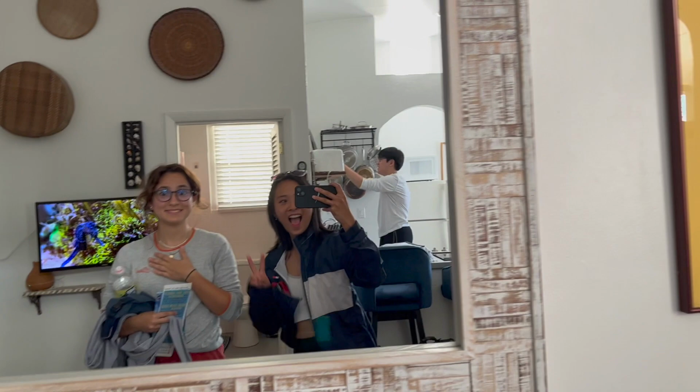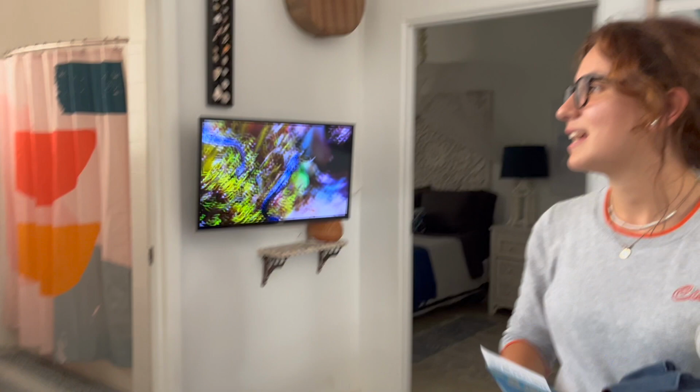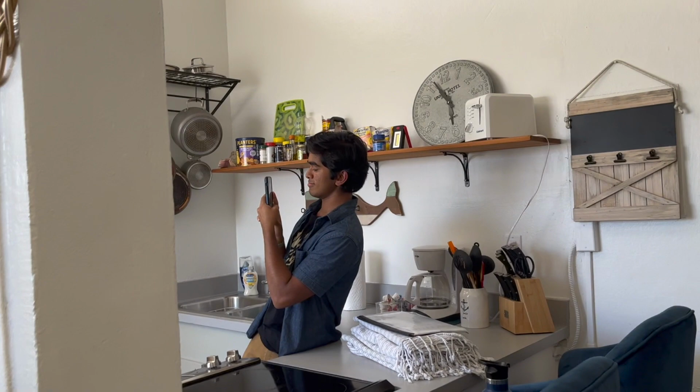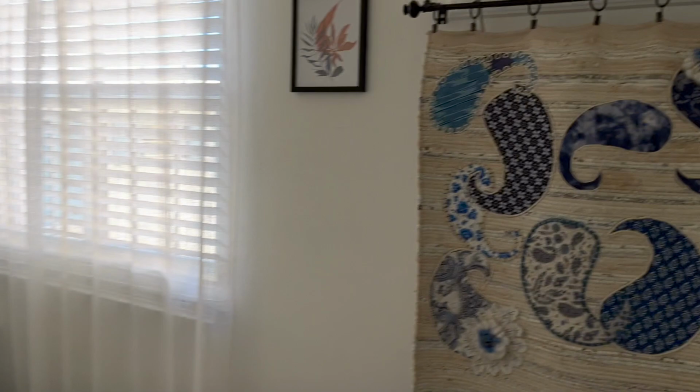So nice. So here's the kitchen. The kitchen is open to the bathroom, which is nice too. The loft. Dude, also Sam, your head. They've got very interesting architecture right there. But here's one bedroom. So nice. Very, very clean.